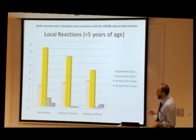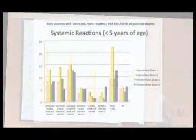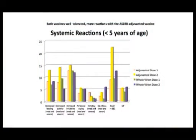And in this group, who perhaps don't complain as much as the 5 to 12-year-olds, the parents were not really aware of very much reaction at all with the whole virion vaccine. They made very few complaints of that. So it's much more striking here that the adjuvanted vaccine caused more reactions.